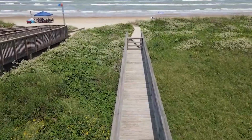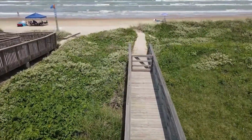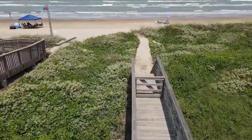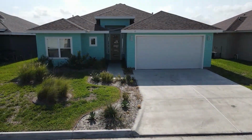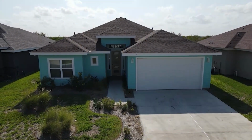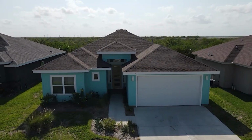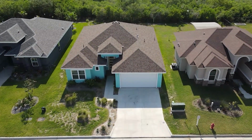And remember, all of this is located less than 15 minutes from the sandy beaches of South Padre Island. And that concludes our tour of 10 South Bay Hill in the South Padre Island Golf Community. If you'd like to visit in person, contact your favorite local real estate agent.